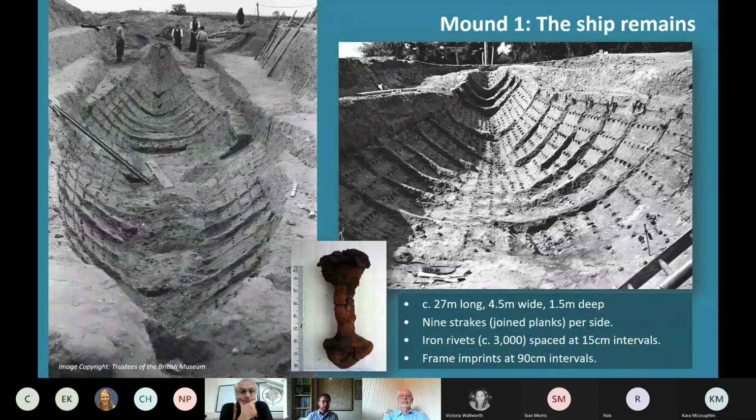So Joe has alluded a little bit to the ship remains themselves. For those of you who are not that familiar with Sutton Hoo, it's a big open boat, really. I mean, it's called a ship because of the size of it. We'll not get into the difference between a ship and a boat today. We'll be here all afternoon probably.